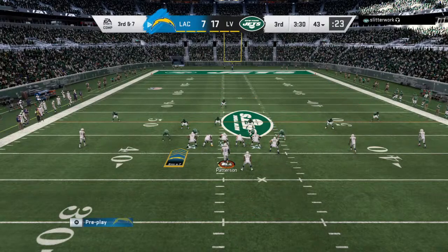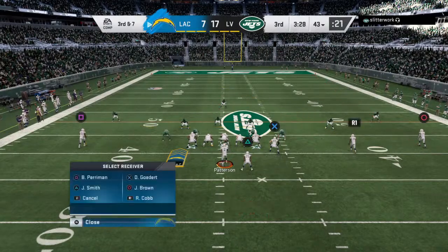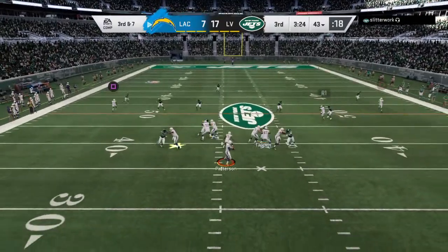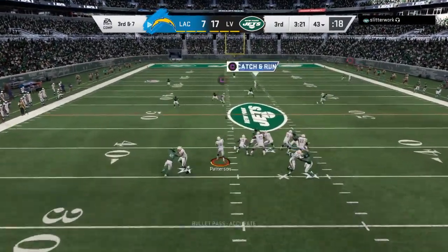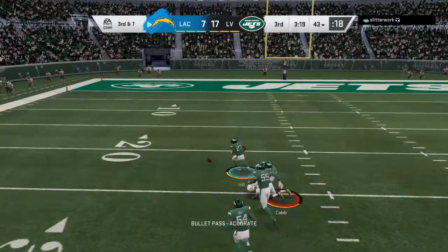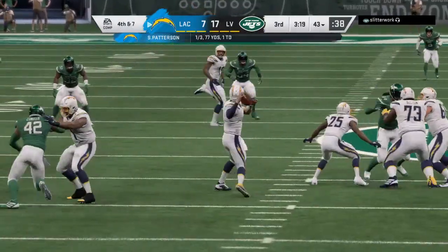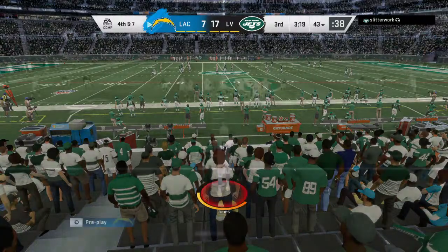This offense in desperate need of a conversion as they come up on 3rd down. Let's go, D. Off the play fake. Patterson lets it fly deep for Cobb. Oh, he can't hang on to it. Almost intercepted. They would have loved a first pick of the game there, but at least it does get them to 4th down.